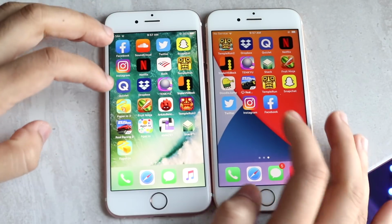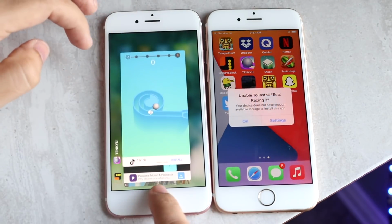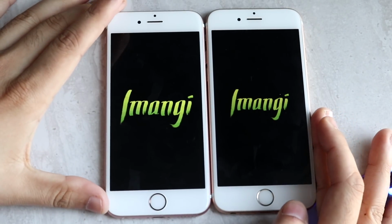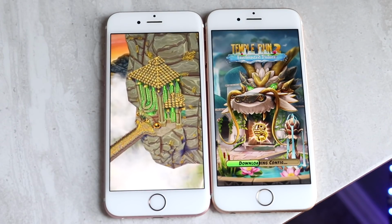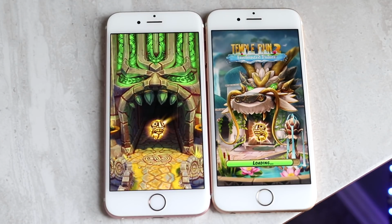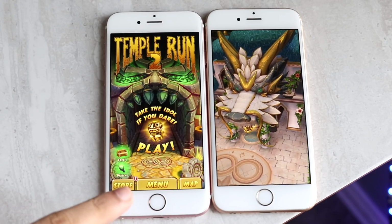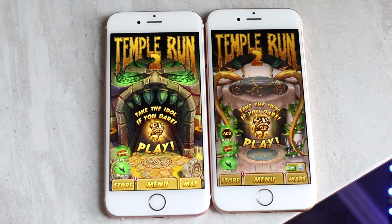We can go ahead and end it off with Road Racing 3, 3, 2, 1. And I did have to reinstall it here, so we'll just not do that one. Let's just do Temple Run 2, 3, 2, 1. And it's looking like iOS 13 is going to be the faster one here, and iOS 14 is a little bit behind. So we'll just let this one load, and iOS 13 is fully loaded, so that's really, really impressive. iOS 14 still taking its time, a little stutter here and there, which is still okay for the most part. And you can see that one is fully loaded as well.